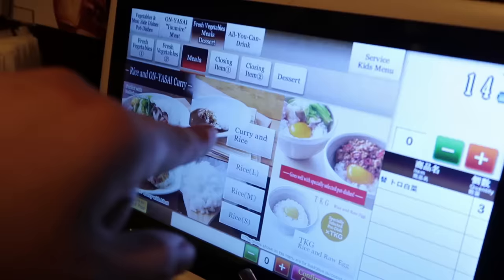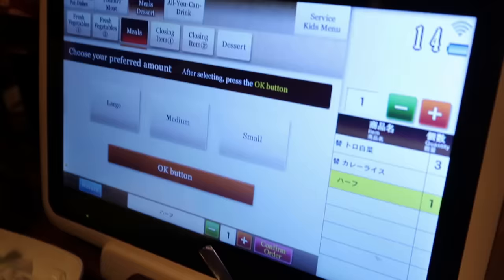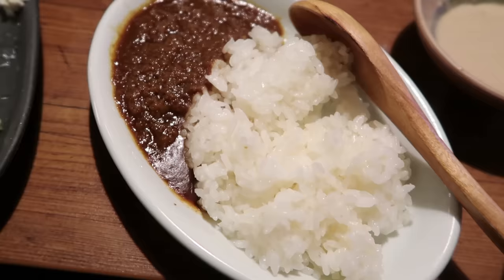I think I'm just gonna get a curry rice. A small. Awesome. Curry rice. Place order. My curry rice, an unlimited supply. That's crazy. And that's a small size, so you can get up to large. I'm gonna take some meat and chuck it on top, and it's gonna be incredible.